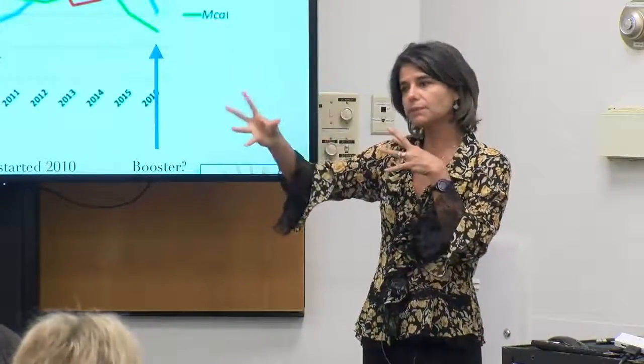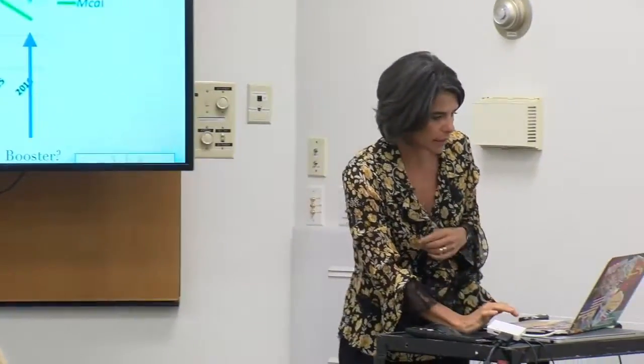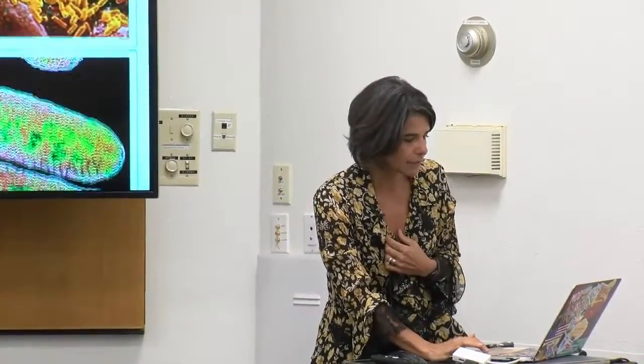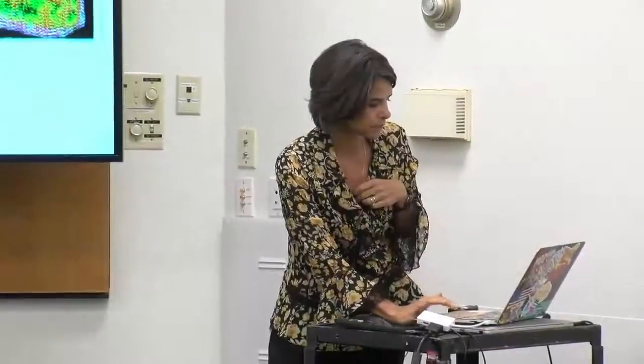So we can have this capsular switching, and then there are going to be other types that go up, and so this will be something that will probably have to be modified as we go through time with pneumococcus switching around. So off to H flu, it's a gram negative. It is not the H flu that we vaccinate for, because that is type B. All the H flu that say type whatever are encapsulated. It is a non-encapsulated, sort of non-typable, and it now makes up 60% of acute otitis media, and 45% of non-typeable H flu are resistant to amoxicillin.